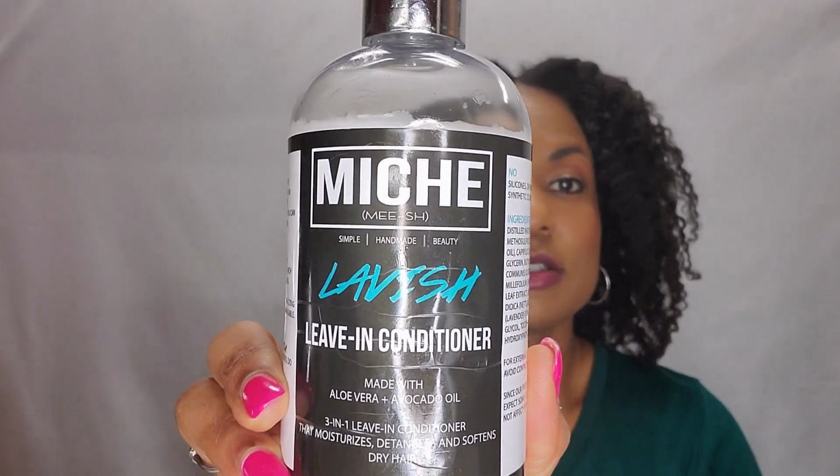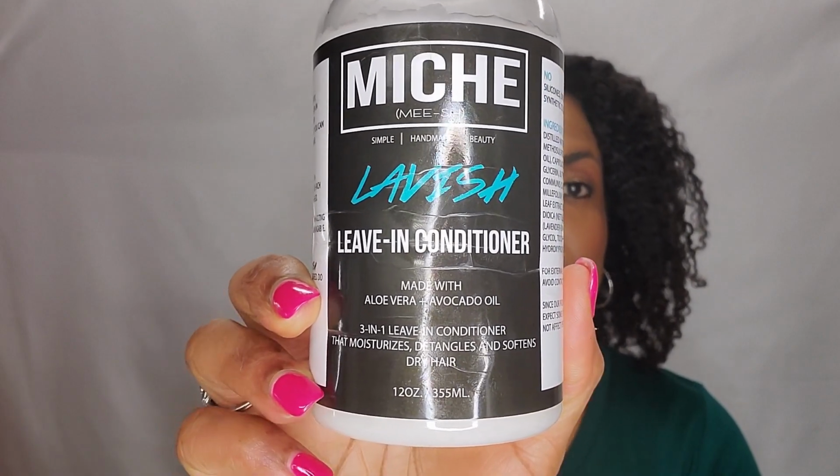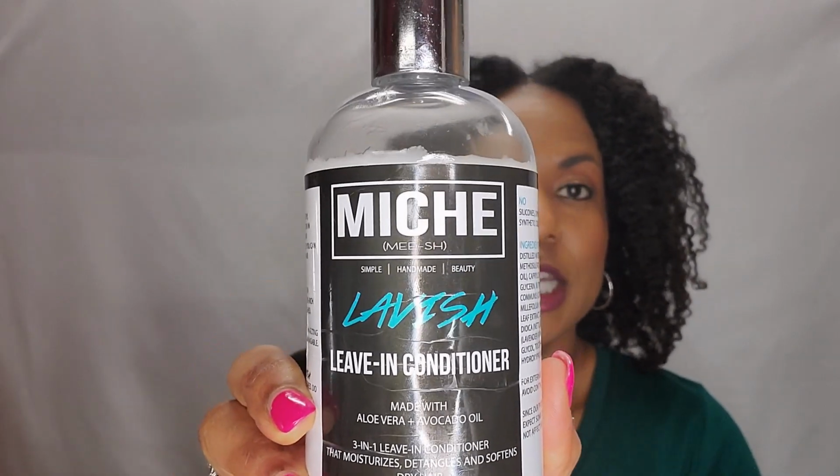Next is the Miche Lavish Leave-In Conditioner. You know how much I love this. Love, love, love. If you are trying a new styler or conditioner and don't know if it's going to be moisturizing enough, you can always put this under it and make anything moisturizing enough. This stuff is so super, super moisturizing. Type 4 girls, period. You'll love this.